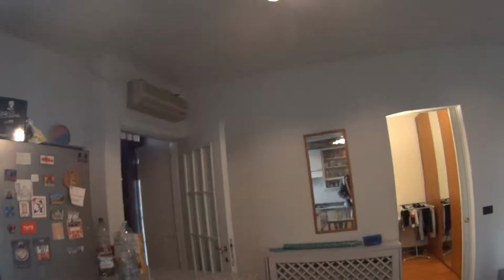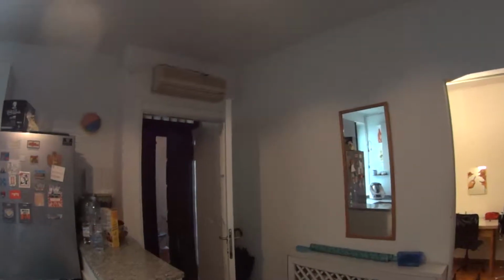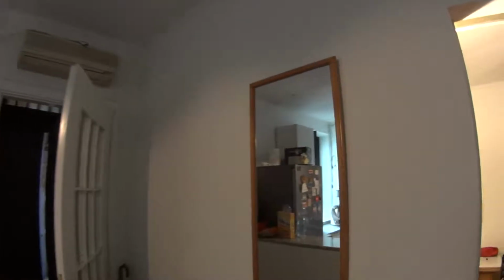Up there on top of the entrance door we've got the air conditioning unit, and there's a pretty large mirror here just before the entrance.